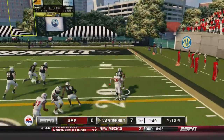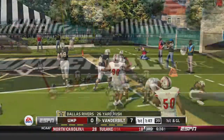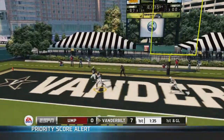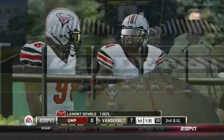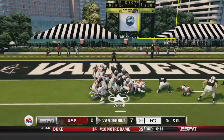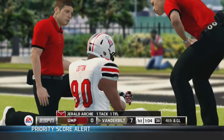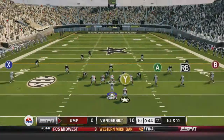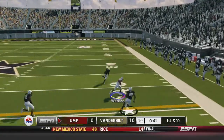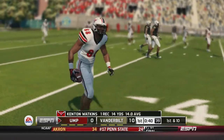A run outside to the backup running back Dallas Rivers. He breaks the tackle inside of the 5. It's Watts again, this one a 26-yard run. 1st down and goal, throw outside, and it's knocked away. Maybe another chance for an interception in the end zone. Dowdle dropped one in week 1, and there was another one now. Ralph Webb on the carry, and Gerald Archie has the tackle for loss as Blake Cotton is shaken up on the play. A throw outside to Kent Watkins. He's got it for 14 yards.